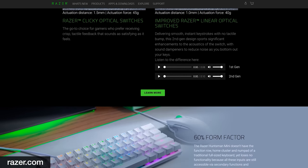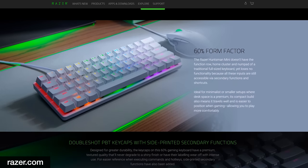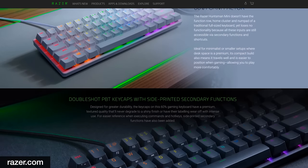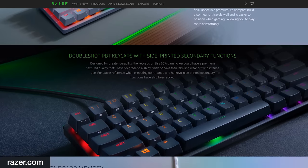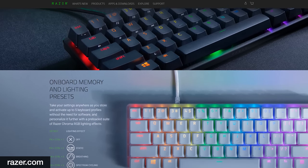The Huntsman Mini is in both black and mercury white, as they call it, with Razer's red and purple optical mechanical key switches. It's on sale on Razer's website, starting at $120 with the purple switches, or $130 with the red switches. That's it for the news recap this week.